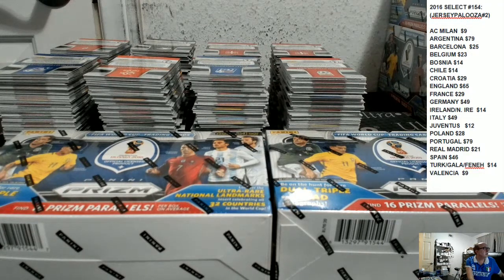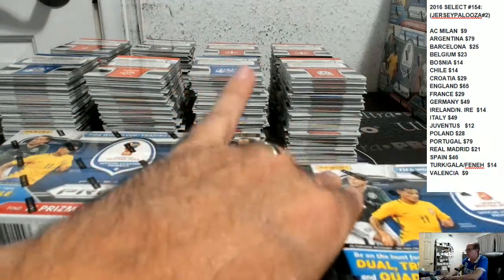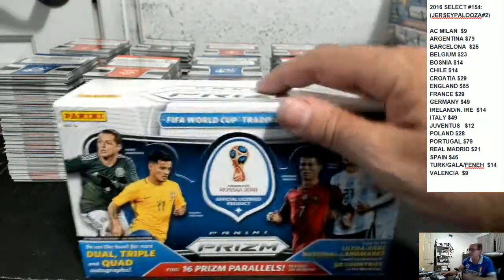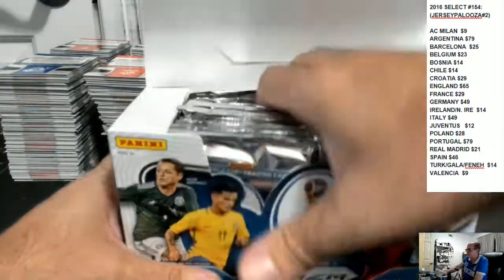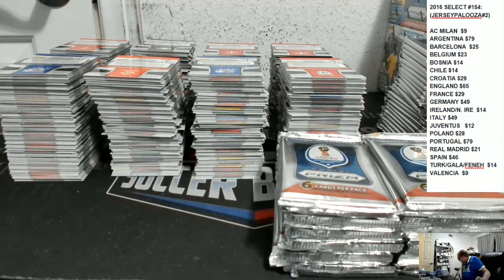Everton is 55. And here, guys, I'm going to drop the link so you guys can go buy your teams there. There's your link. You guys can go grab your teams. Everton is 55. Hit. I'm not sure. 409 might be our case hit.